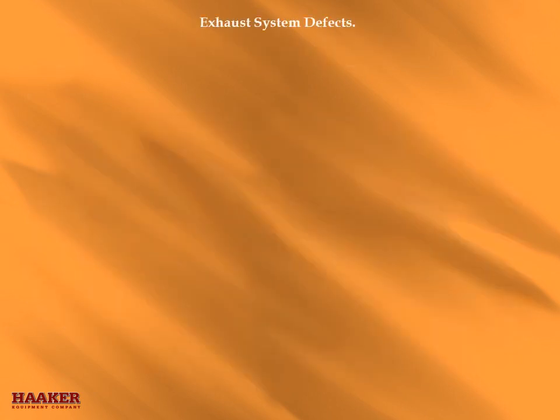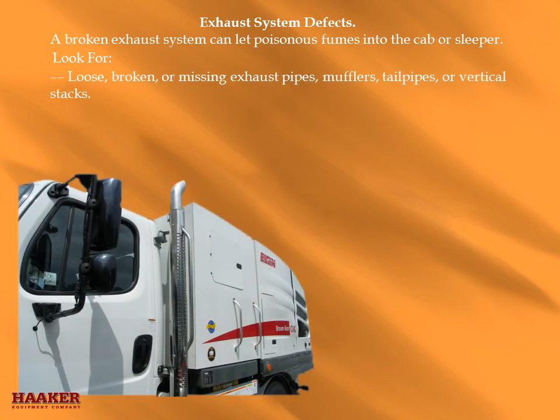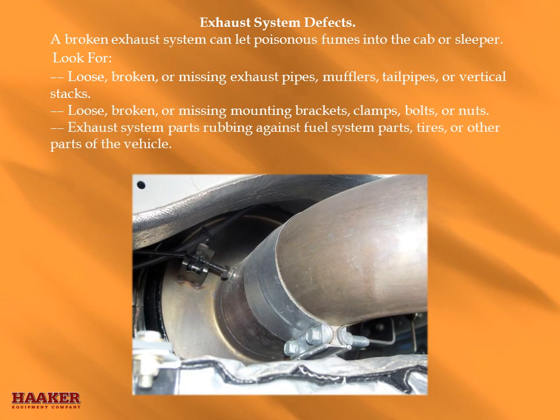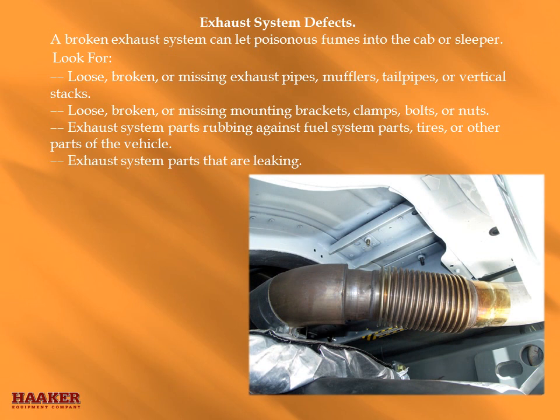Inspecting the exhaust system for defects. A broken exhaust system can let poisonous fumes into the cab or the sleeper. Look for loose, broken, or missing exhaust pipes, mufflers, tailpipes, or vertical stacks. Loose, broken, or missing mounting brackets, clamps, bolts, or nuts. Exhaust system parts rubbing against fuel system parts, tires, or other parts of the vehicle. Exhaust system parts that are leaking, such as band clamps or flex pipe.